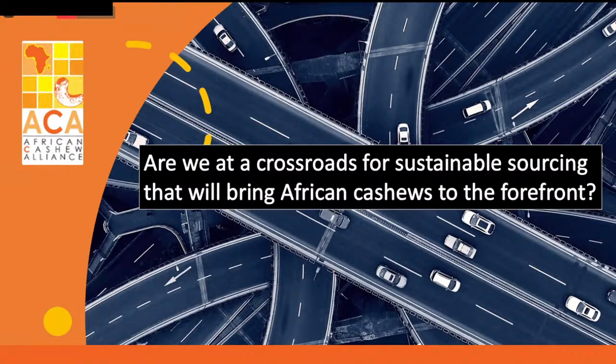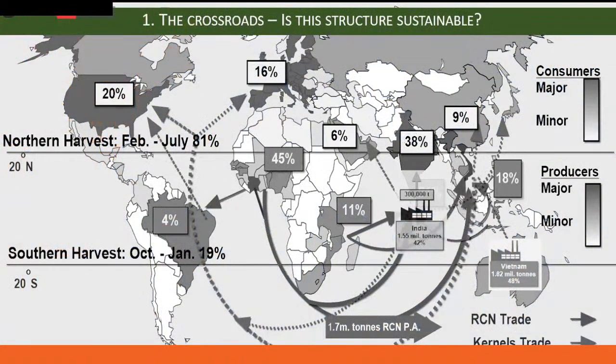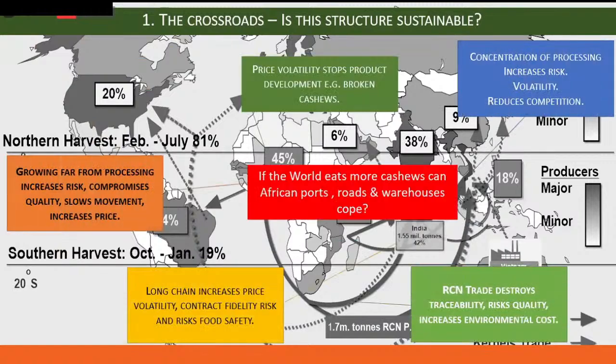So the real thing is we need to show buyers, particularly buyers of kernels, that African cashews are sustainable and that buying African cashews makes this industry more sustainable. So let's ask ourselves a few questions on this. If you've been at this event before, you'll recognize this map, and we need to ask ourselves, is this structure sustainable? And draw your attention to the question.